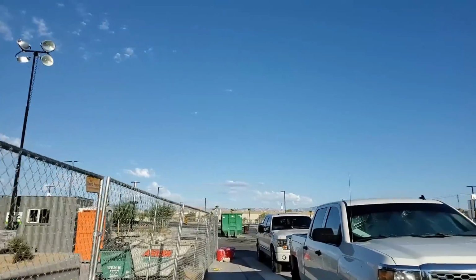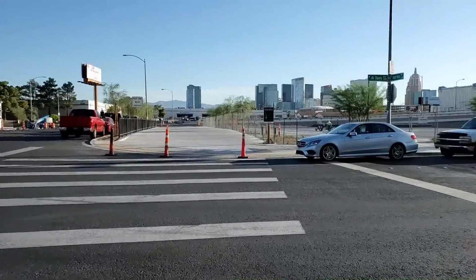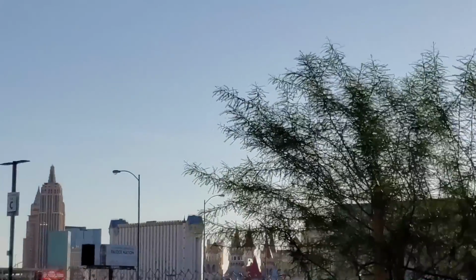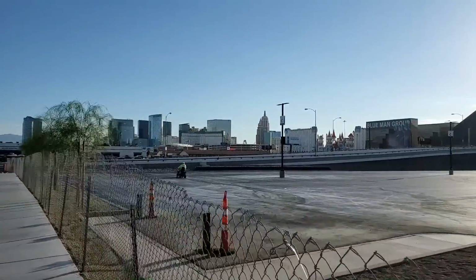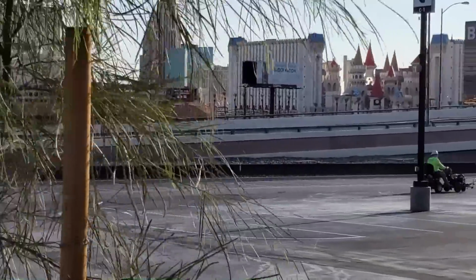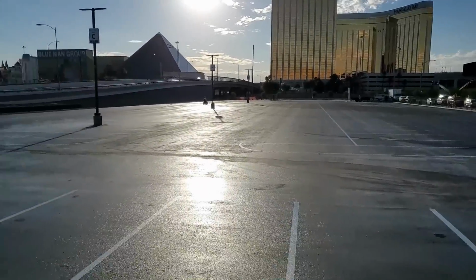Cross over here at the crosswalk. So this is Al Davis. Now I'm going to be turning on to, this is the new little piece that they call Allegiant Stadium Way. See it right there. Like this guy's painting stripes right now. Yep. You can see the strip in the background.